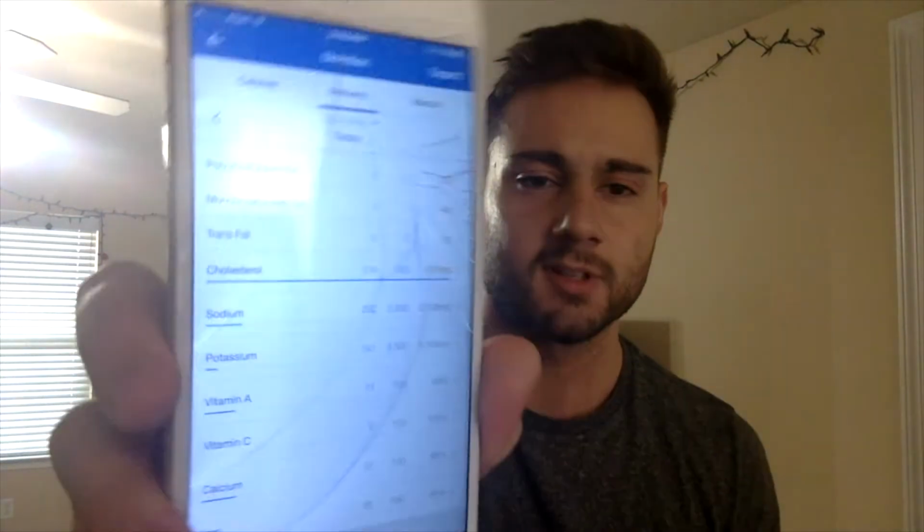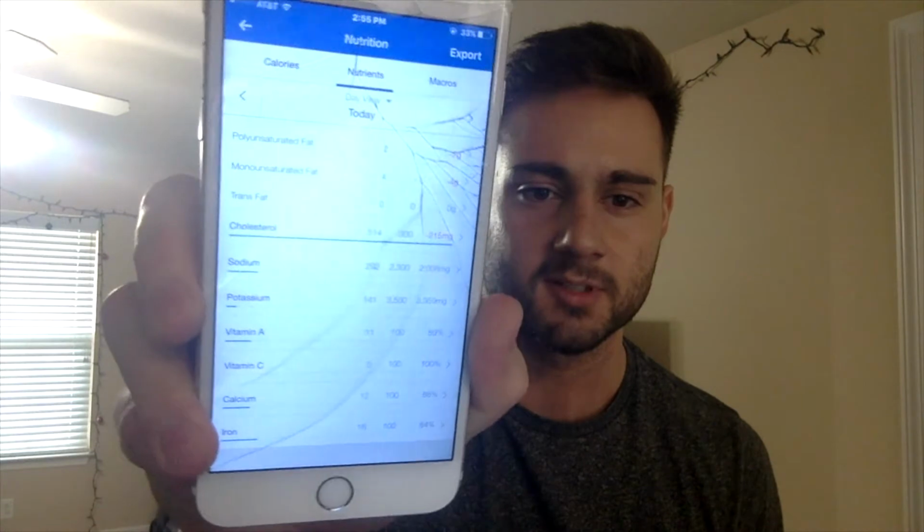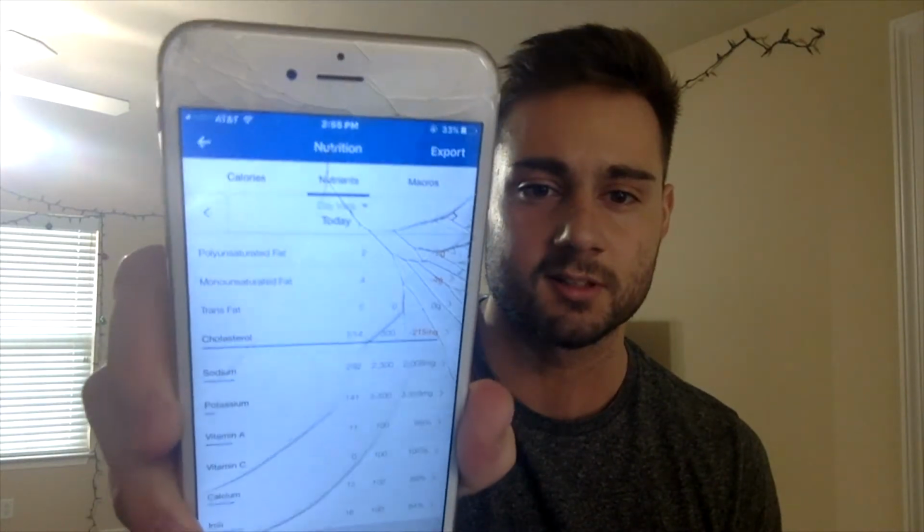Then you also have each fat. If you scroll down, you get your vitamins, potassium, vitamin C, calcium, sodium, my cholesterol. Dang, my cholesterol is high. Those 2 eggs, woo. But yeah, I do recommend using this to keep track of your macros. It is very useful when you're on a diet and you need to know how much you're consuming that day.